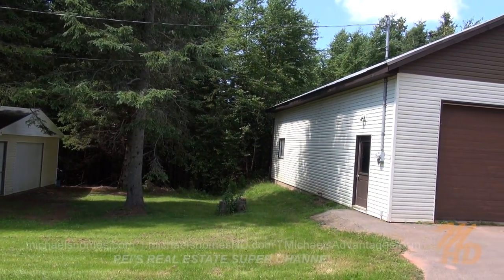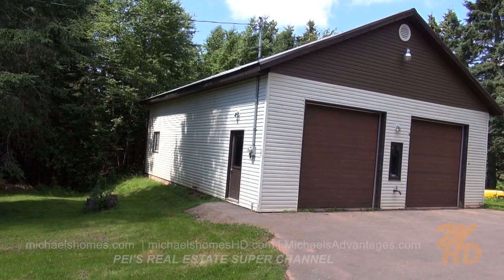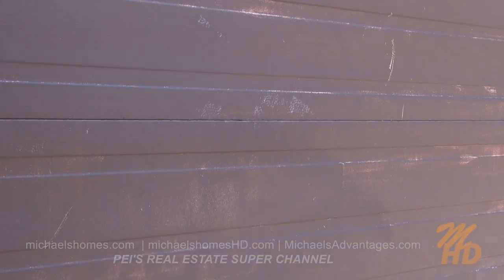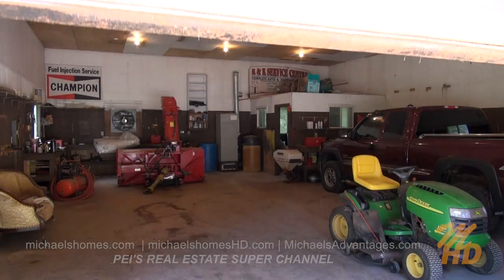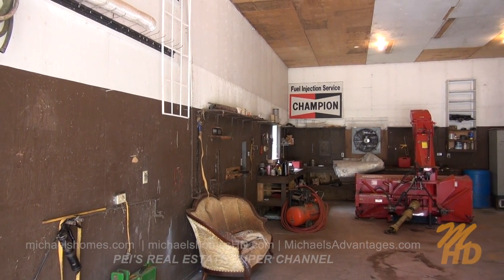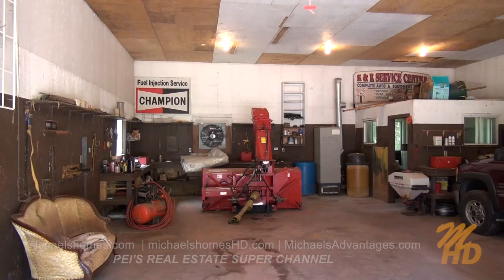And then we have a completely configured auto mechanics garage, which could be used to run a business or just to play around with your tractors or cars or trucks. Let's go take a look inside. If you're a garage enthusiast, you're gonna absolutely love this garage. It's completely equipped with lines for pneumatic air, electricity throughout. It's insulated, it's heated. You have a cement floor.